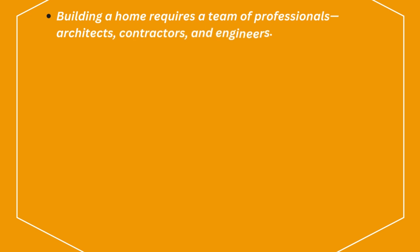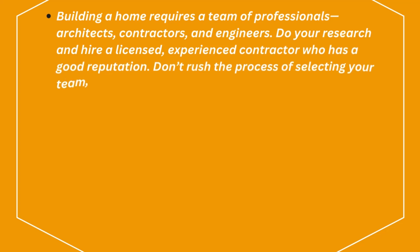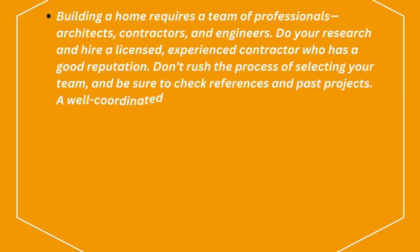Do your research and hire a licensed, experienced contractor who has a good reputation. Don't rush the process of selecting your team, and be sure to check references and past projects. A well-coordinated team can save you time, money, and headaches down the line.